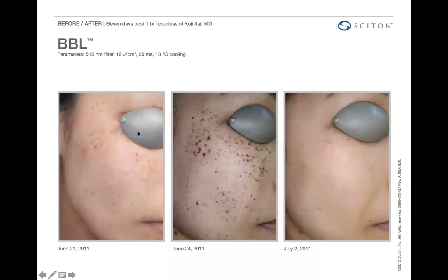And this is the healing process, and this is kind of that instant gratification part of BBL that we were talking about, is you can see it working.